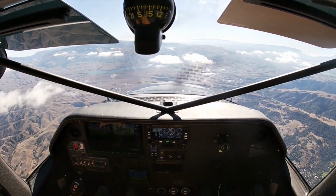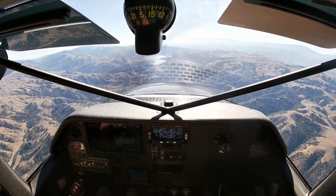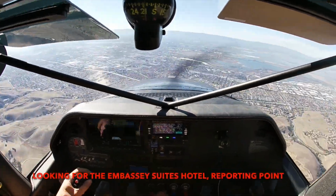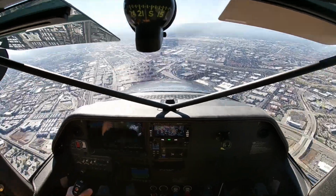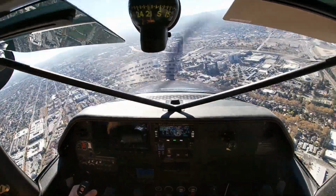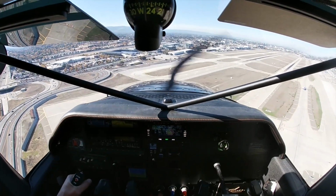Coming in from the northeast into San Jose over the Calaveras Reservoir, you kind of run down through the canyon to stay out of the San Francisco Class Bravo. Checked in with them and they said proceed to the Embassy Suites Hotel. Kind of unique shape. Eventually I found it, and then it was easy to just join the right downwind landing back to the north. Airplane is just about there. Let's see if we can make one good landing in front of the owner.